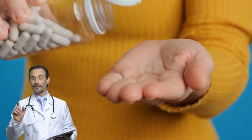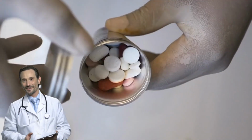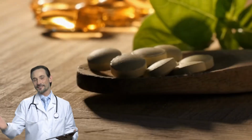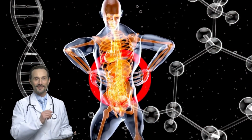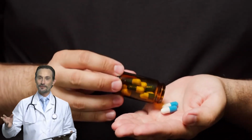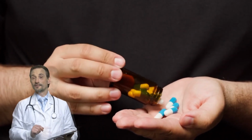Switch to acetaminophen or Tylenol if pain relief is needed. Unlike NSAIDs, it doesn't reduce blood flow to the kidneys. Try natural anti-inflammatories like turmeric or omega-3 supplements to reduce pain without harming kidney function. Always take the lowest effective dose and avoid daily use unless absolutely necessary.